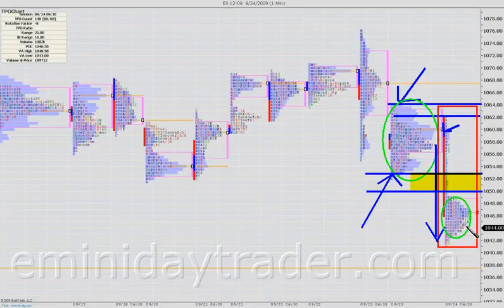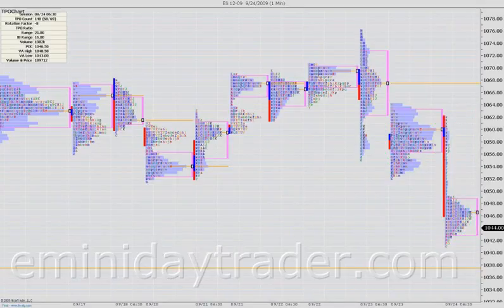So we're looking at further continuation down, possibly to 36 and then to 30. And so those are some of the numbers we're looking at, and of course 50 is really resistance right now.